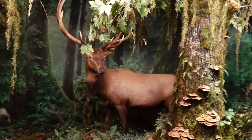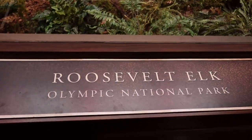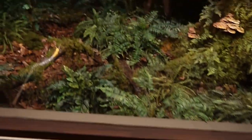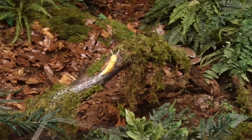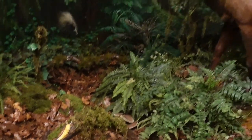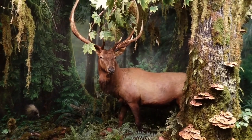We got the Roosevelt elk. Right there. Olympic National Park. And we got a... Is that a snail or slug? Something like that. Roosevelt elk.